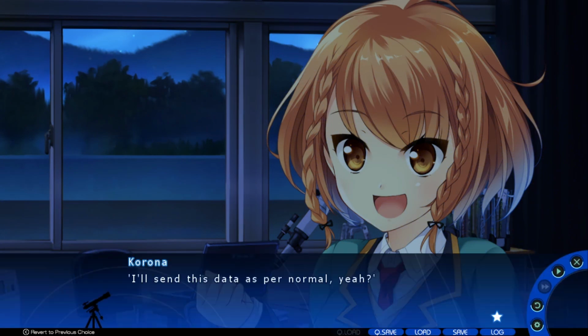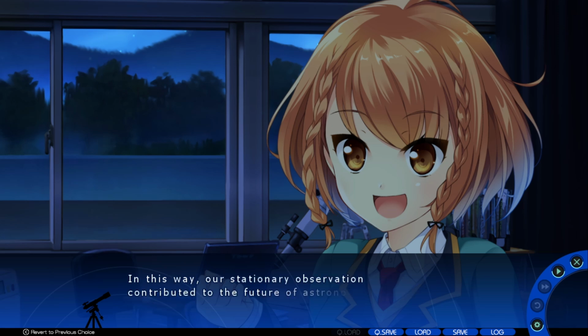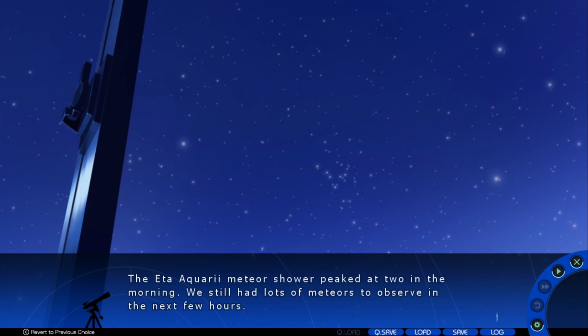このデータをいつもみたいに送ればいいんだよね We used an analytic program to turn the data into lists and graphs, which we then sent to a project coordinator. In this way, our stationary observation contributed to the future of astronomy research. Wait, it's still early! The meteor shower isn't over yet. The Eta Aquariid meteor shower peaked at 2 in the morning. We still had lots of meteors to observe in the next few hours.